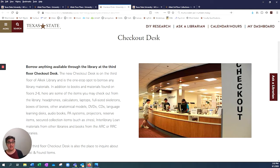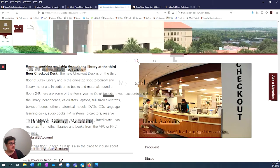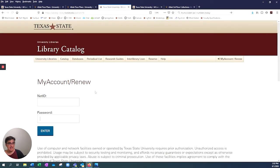If you just want to check out the book and take it with you, go to the checkout desk with an ID, preferably your student ID, but a photo ID will do, and check out the book. It'll be yours for 4 weeks at a time, and you can check out up to 100 items. So we're really here to help you get what you need. If you want to see what you have checked out, go ahead to My Dashboard and take a look at your library account. Just sign in and you can see what you have checked out and when it's due.